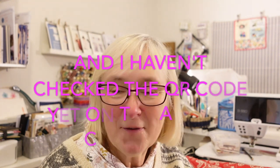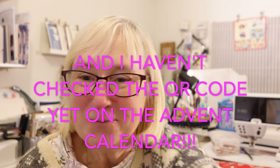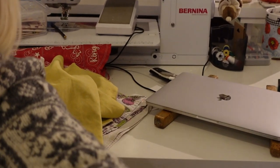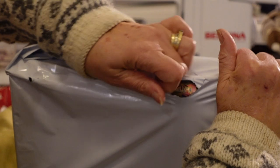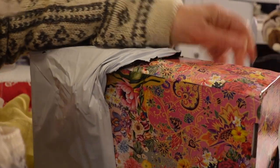Isn't that good? It's day two and I haven't got anything in my advent calendar, but my box has come. Oh, I'm so excited. Let's have a look. I'm going to put the camera down here and point it down to where the laptop is. Zoom it in. And let's have a look inside the box. Let's get it open, shall we? Oh, yes, Maggie. Here it is.